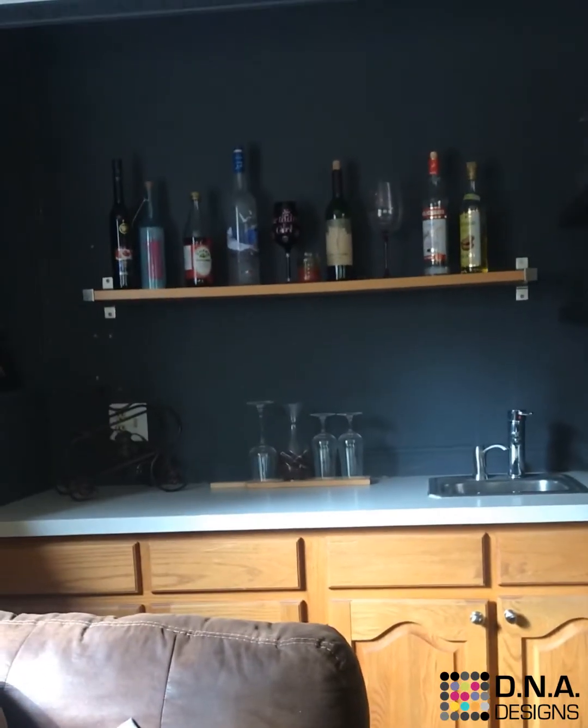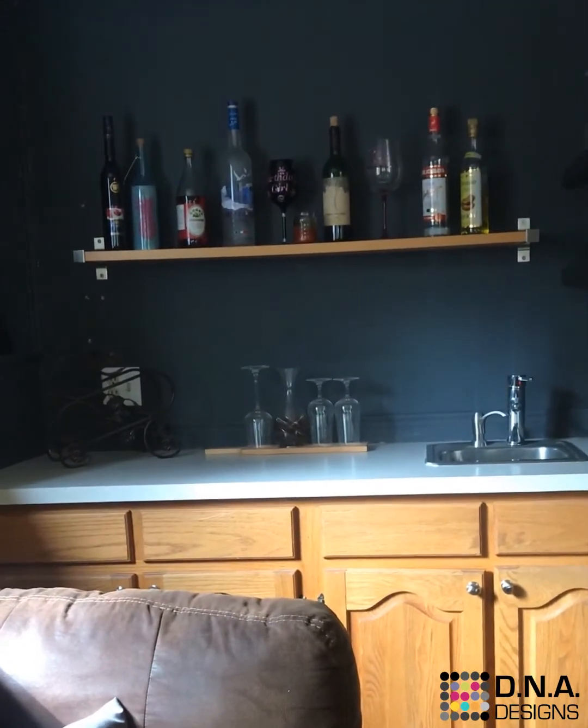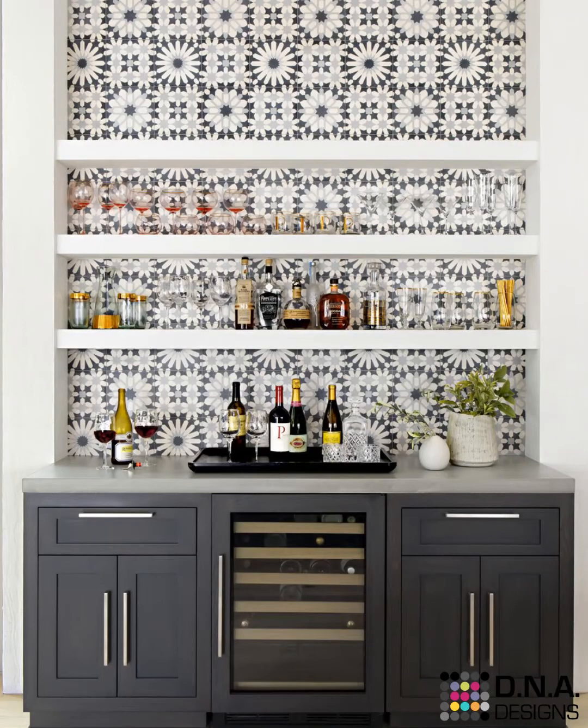And then over here you've got a nice wet bar area. Isn't this such a bonus? I would just paint these bottom cabinets, maybe a white or a light gray, and I'd add a nice tile backsplash back there, and maybe add a couple more shelves for some more storage.